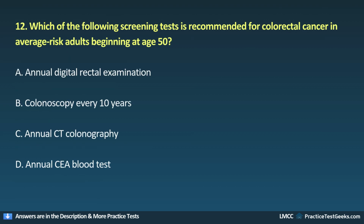12. Which of the following screening tests is recommended for colorectal cancer in average-risk adults beginning at age 50? A. Annual digital rectal examination. B. Colonoscopy every 10 years. C. Annual CT colonography. D. Annual CA blood test.